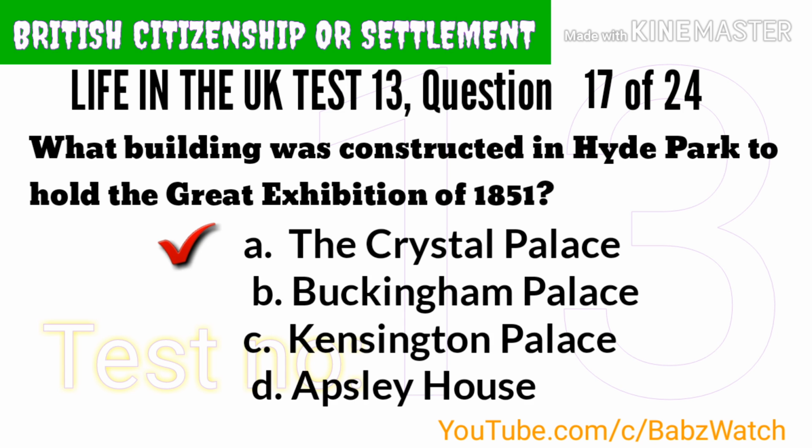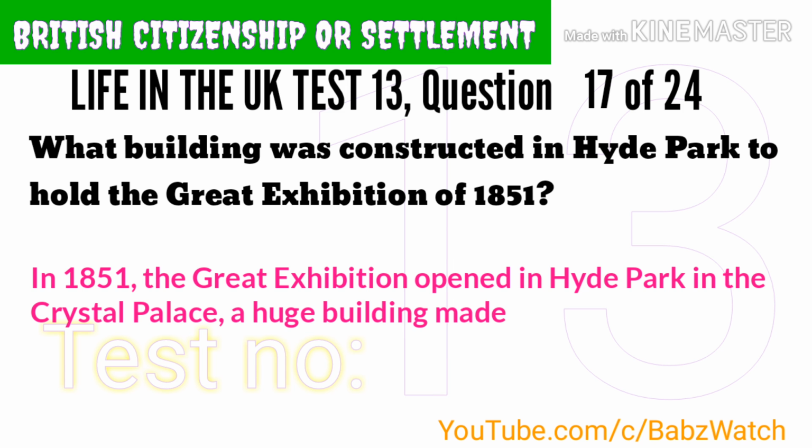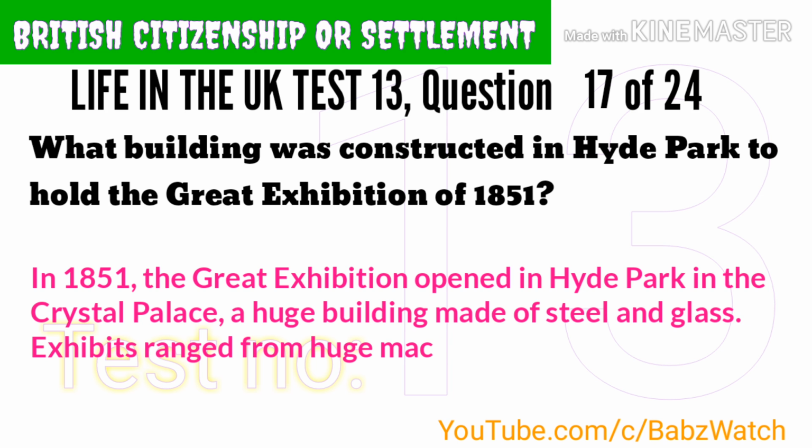The Crystal Palace. In 1851, the Great Exhibition opened in Hyde Park in the Crystal Palace, a huge building made of steel and glass. Exhibits ranged from huge machines to handmade goods.